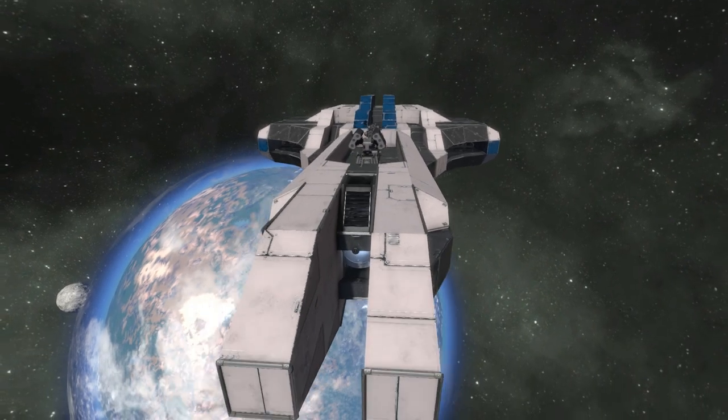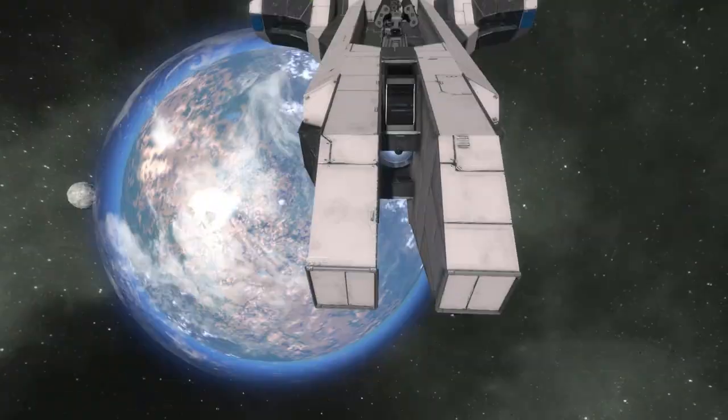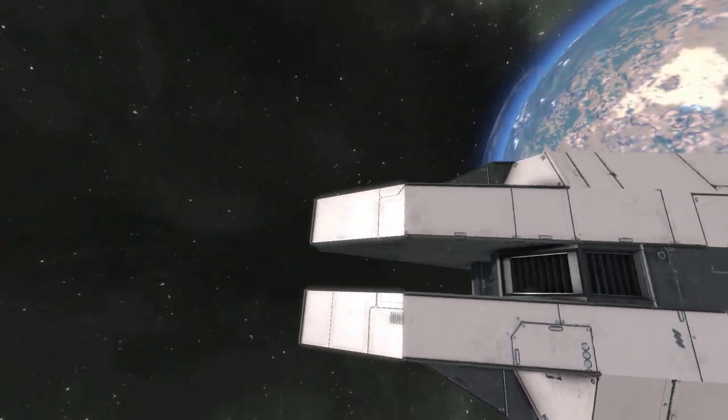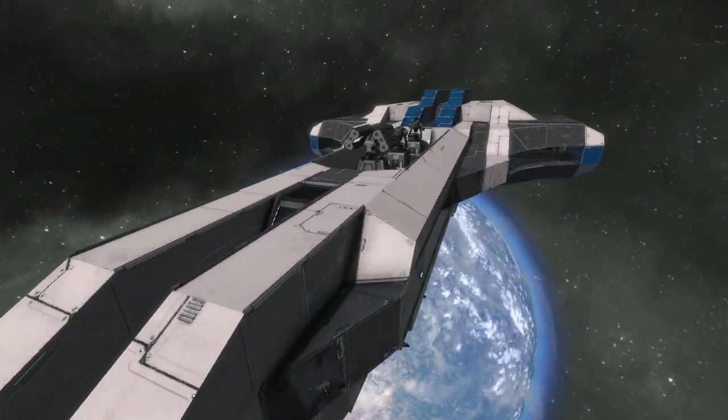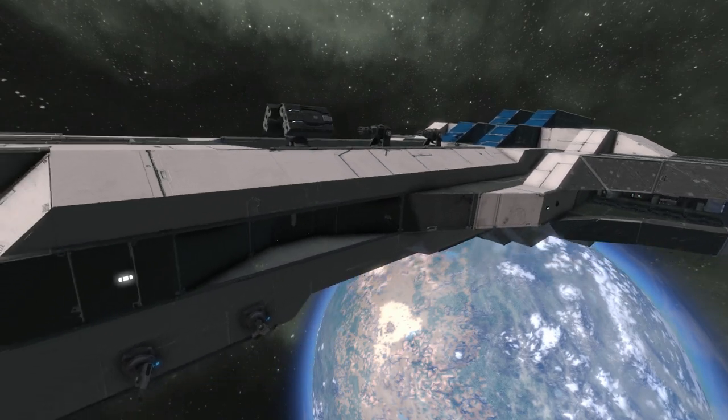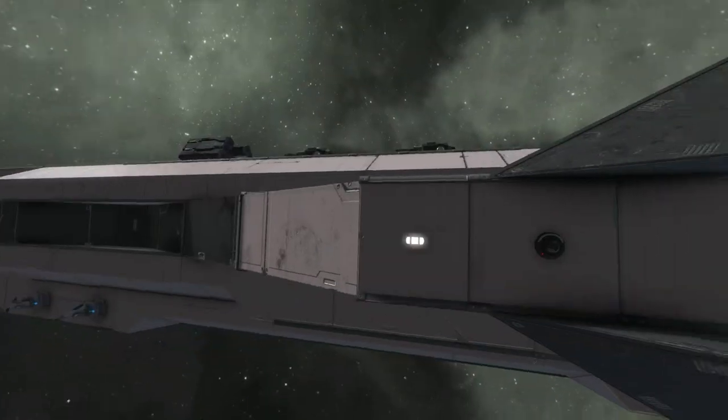Most of Surge's ships always have these sort of twin, what would you call them? Twin arms? Teeth? I don't know, just these twin bits sticking out here. I really like the design as it curves back into the rest of the ship, and always curves out towards the engine wings or the missile pods itself. Cameras around here as well so you can monitor your missiles.